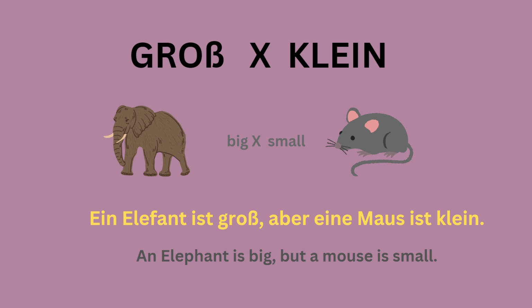Next one is groß und klein, which means big and small. For example, ein Elefant ist groß, aber eine Maus ist klein. An elephant is big, but a mouse is small. Let's say it together. Groß, klein.